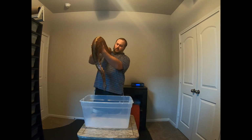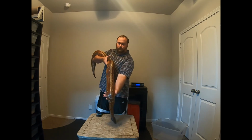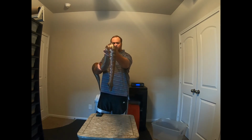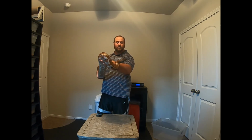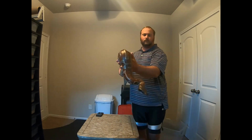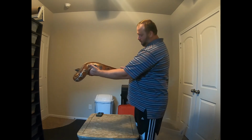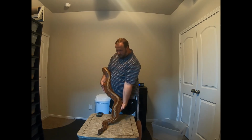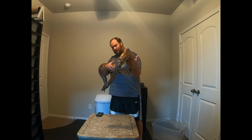Let's take this down so we can get a better look at her. She's probably about 5.5 foot and weighs about 18 pounds. She had last year off. I plan to hopefully breed her this season. Hopefully get more eggs from her in 2021. I just absolutely love her demeanor.